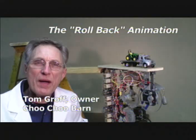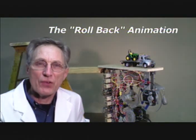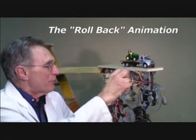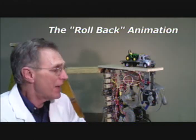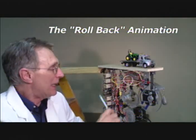I finally got my rollback finished. It took a lot more time than I had ever anticipated, but you know what? I think it's going to be worth the time invested. As you can well see, everything from here up is what you're going to see on the layout. From here on down, you're never going to see that except for in this video. And I'm going to show it to you in a couple of minutes exactly how this whole thing works.